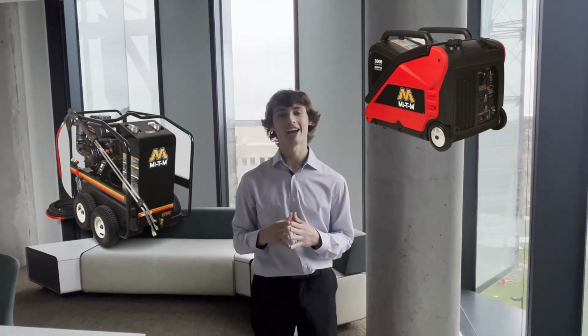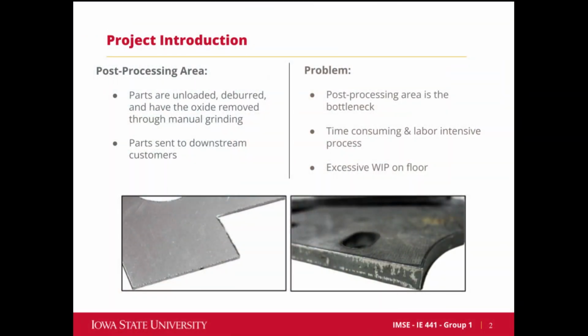This semester, we collaborated with Mightyem, a company based in Peosta, Iowa, specializing in industrial equipment such as pressure washers, generators, and air compressors. When the parts are laser cut out of metal, it produces a burr and oxide that needs to be removed before sending the parts downstream from the post-processing area. Mightyem tasked the team with increasing capacity, reducing whip on the floor, and improving the ergonomics of this process.